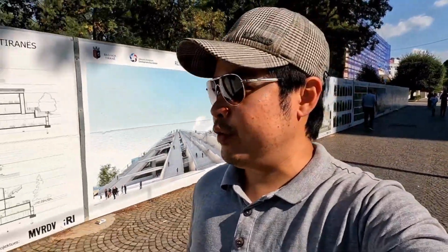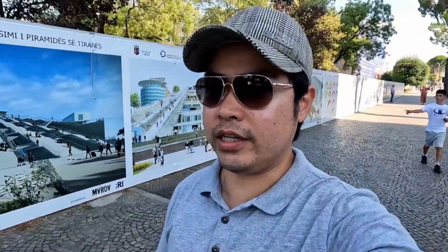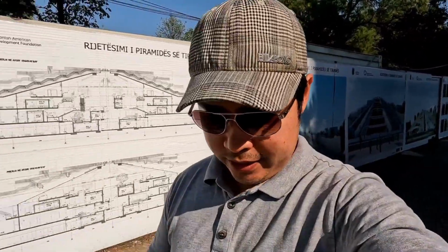Originally that pyramid was built for the communist leader as a commemorative building, but now it is being restored, apparently funded by the US government, and it's going to be converted into a telecommunication tech center. Very interesting. A lot of the buildings here are being funded by different countries, which is very good of them. A lot of their taxpayers' money is coming here to Tirana.